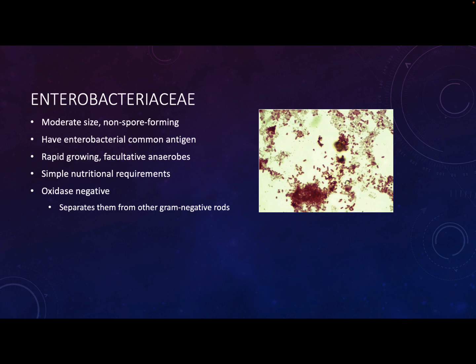They are oxidase negative. And you might be having flashbacks now to your dichotomous key. Some of the gram-negative rods are oxidase positive, but members of this family are oxidase negative. So something like Pseudomonas, you might have been like, oh, it's blue, it's Pseudomonas, but then you double check and make sure that it's oxidase positive, because that's Pseudomonas. The other gram-negative rods that belong to this group are oxidase negative.